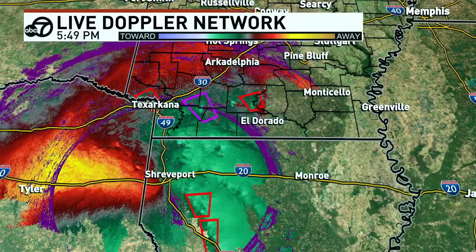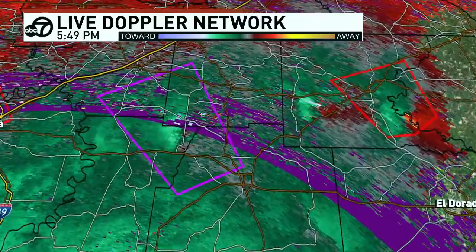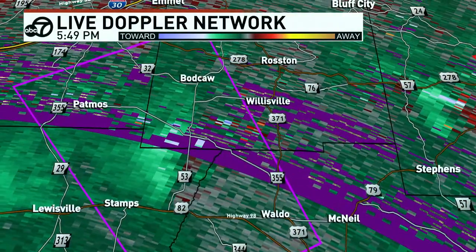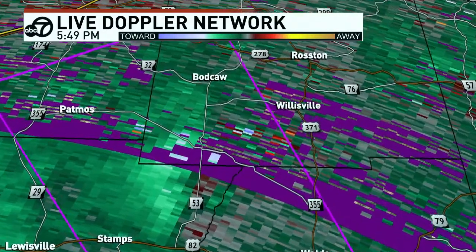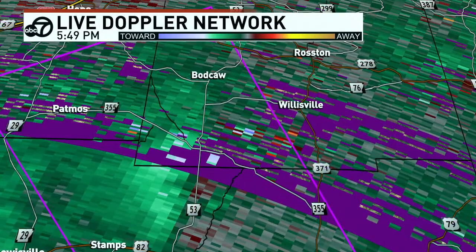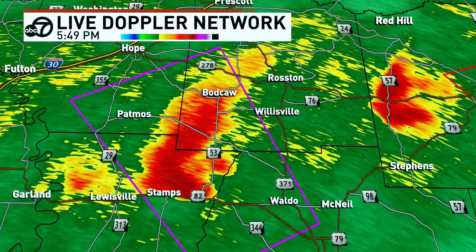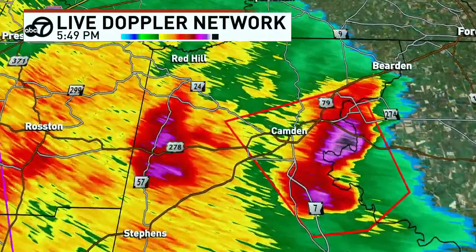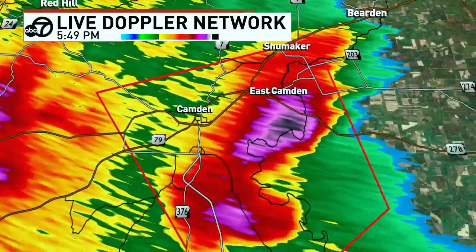Let's go back into the 3 tornado-warned areas that we're looking at, and we'll go back down and look at the storm that is well off towards the northwest of Magnolia. The rotation there is not quite as strong, as these things often do cycle. That storm, the area of rotation there, is in between northern Lafayette County and far southwest Nevada County. The most impressive looking storm that we have right now is the one near the Ouachita River.